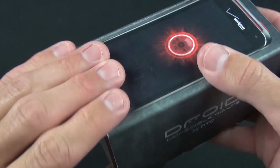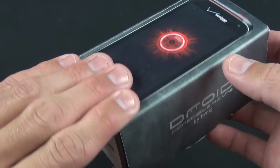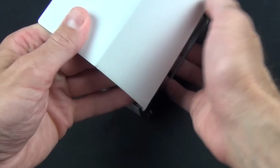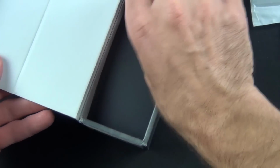Briefly taking a look around the packaging right now, I'm covering up the number. This is a review unit. So this is by Verizon, so you can see that Droid sort of graphic and branding. Droid Incredible 4G LTE by HTC. Inside, of course, we get the phone. Under that, we get some instruction manuals. We don't need to look at that.